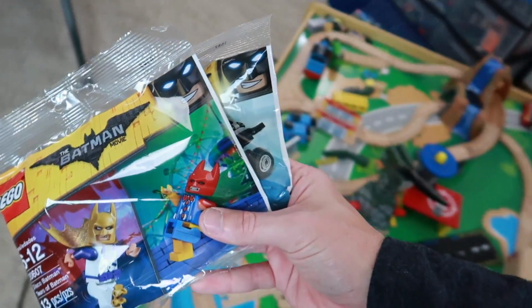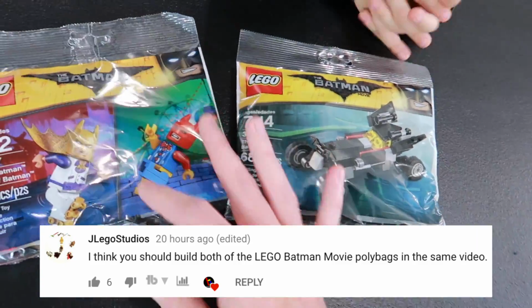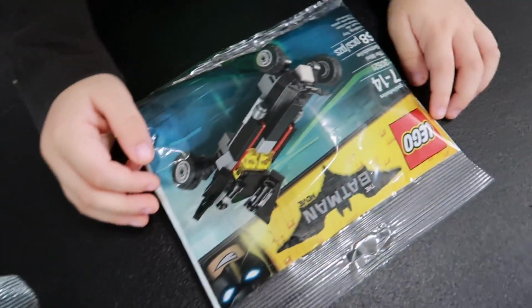What is a part of PopsWeek is that it's Monday, and what better way to start out Monday than a Minifig Monday? Pop style. I'm actually taking the suggestion of Jay Lego Studios, who said we should do both of the Batman movie polybags the same day. So Minifig Monday. Batman. With a bonus.